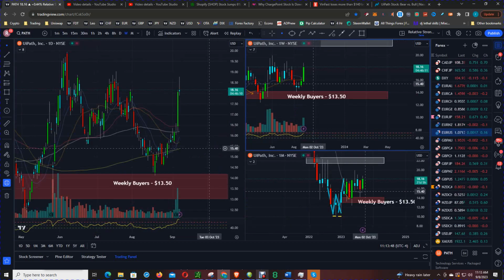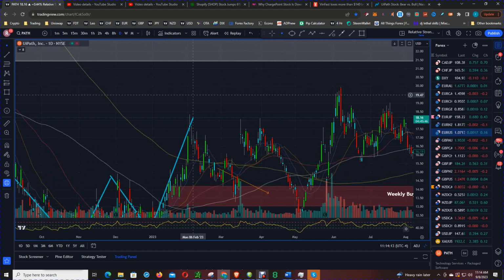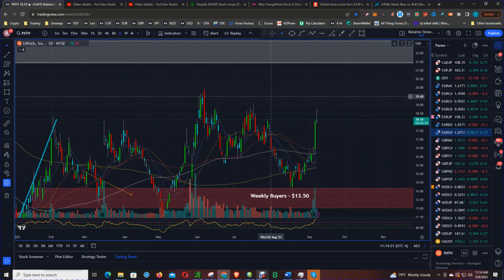Let's look at this just on a daily chart. Yeah, so you got to get past this pivot high over here, which was the origin of the leg down. As you can see, price is selling off from hitting its high for the day thus far. Yeah, I would not recommend getting in.